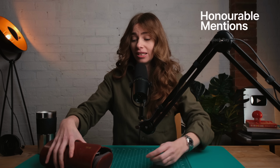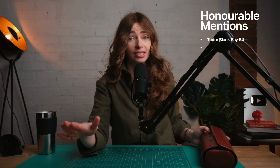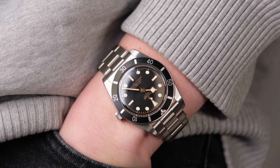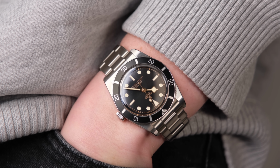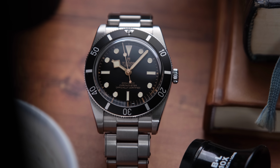So, some honorable mentions. This summer, I wore my Tudor Black Bay 54 almost every single day. For me, as someone with smaller wrists, this is the dive watch of my dreams. But I just haven't been choosing it this autumn-winter. She's not on the chopping block, but we'll see how much wear time she gets this summer.